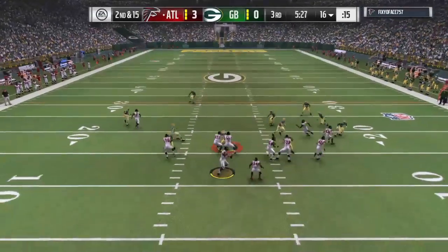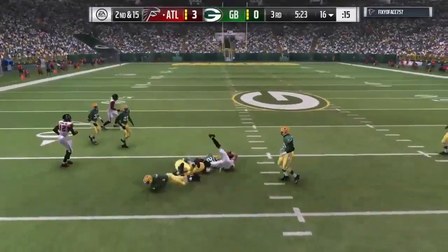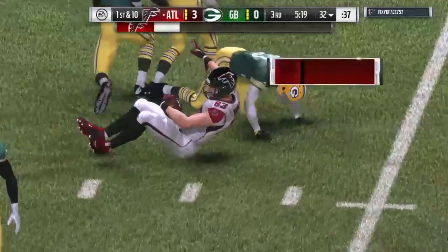They come up in an offset eye. Here's Ryan. And Tammy with it over the middle. That one good for 16, and the drive will continue.